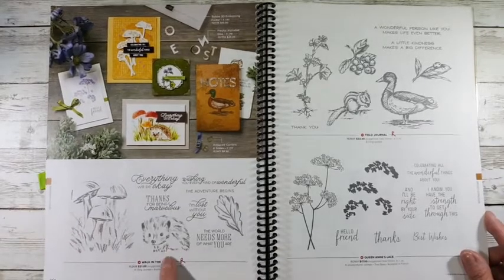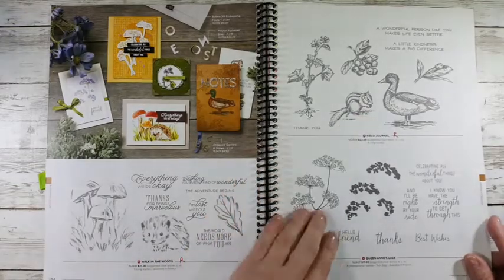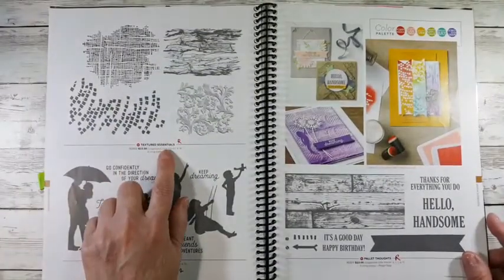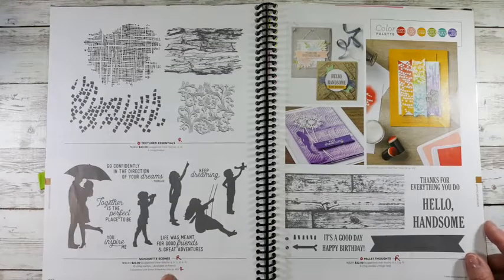Walk in the Woods with this little guy. I don't know what that is. That must be maybe a hedgehog. That's retiring. All right, Field Journal is retiring. Textured Essentials is retiring. Those are really nice backgrounds. That's retiring. Silhouette Scenes. This is retiring.